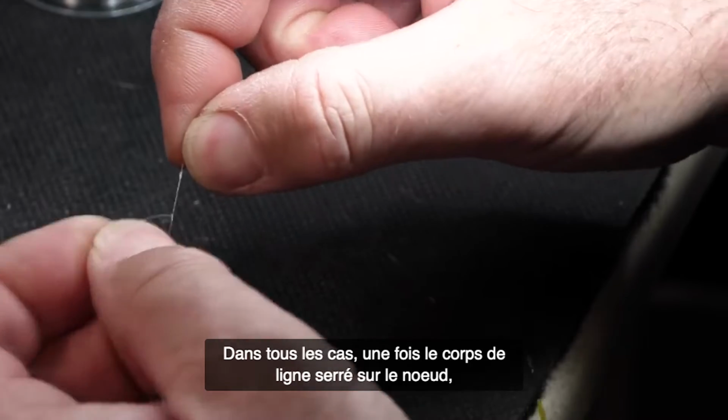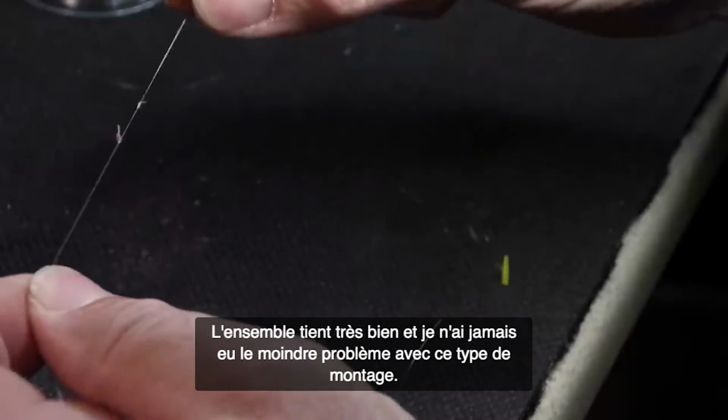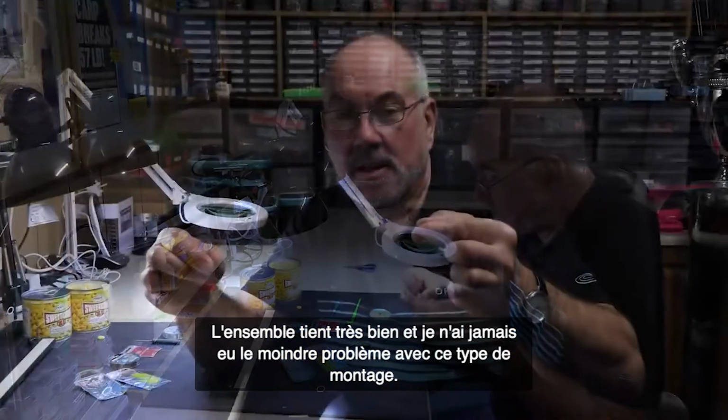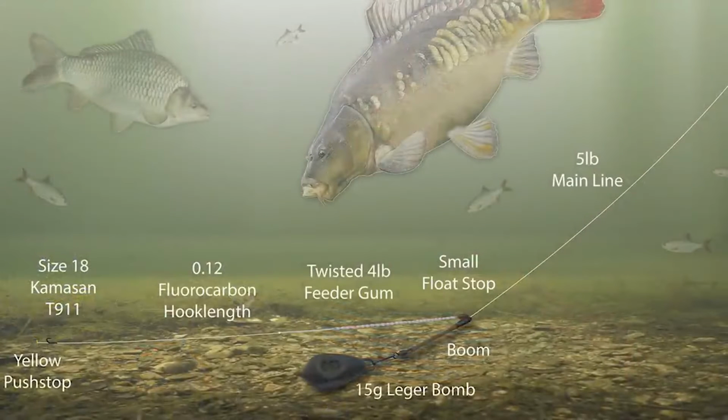Right, once that's in place, then you can slide it down to the knot, and that's how to attach the hook length. I've never ever had that come off. And there we have it, your simple bomb and corn rig.